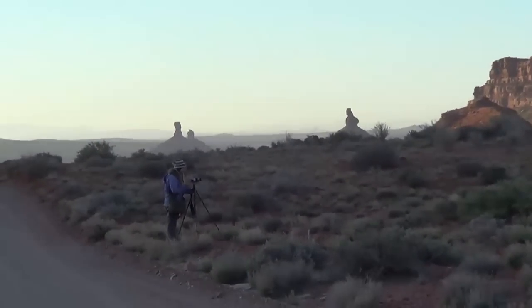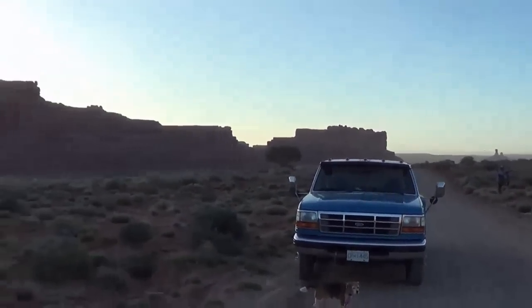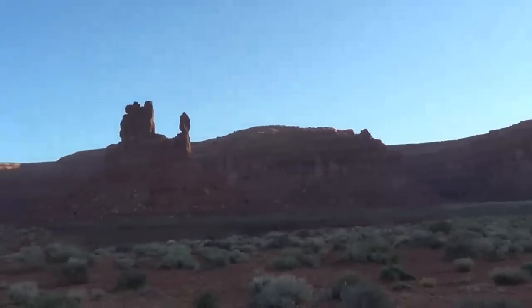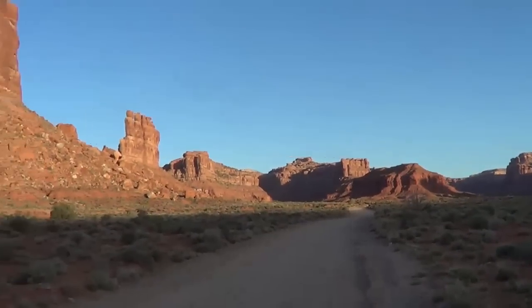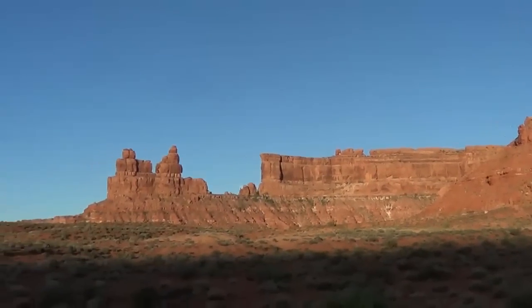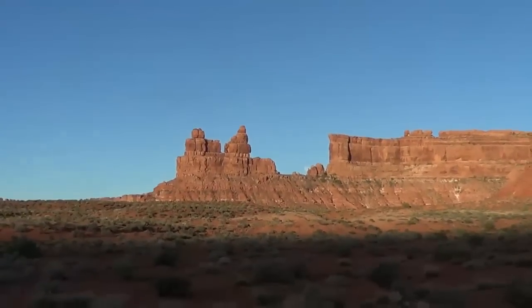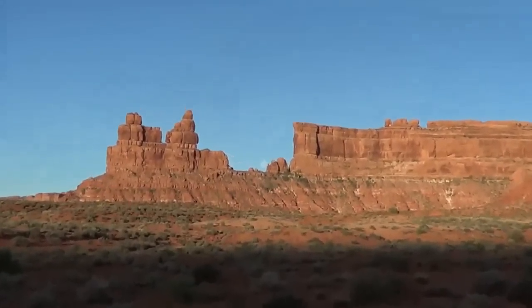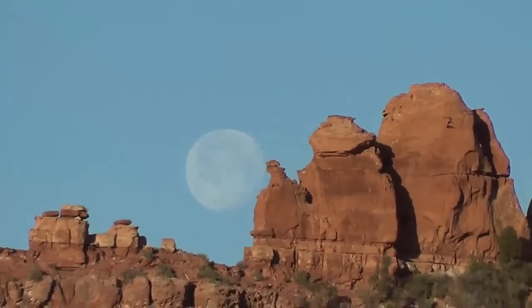Just out for an early morning photography shoot for Ann. Sun's just ready to crack that ridge, lighting up the rocks further in here. Loving it in here, dead quiet morning. Nice and still. There's a full moon peeking through the sandstone. That's pretty cool.